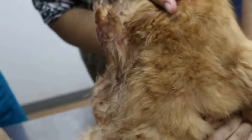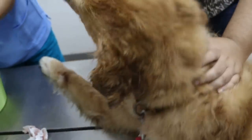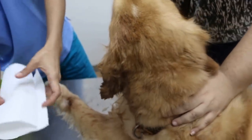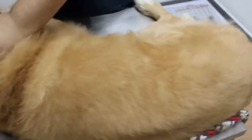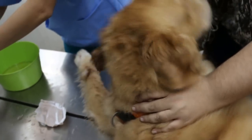Okay. So this golden retriever, you're lucky it doesn't have maggots. He doesn't go out, right? No. Okay, so a home dog. Only when he needs to go down. He's quite a very friendly fellow. You see, he doesn't even bite people. Still wagging his tail. No appetite for 4 days. Vomiting. Vomiting just last night. Okay, we'll give antibiotics.